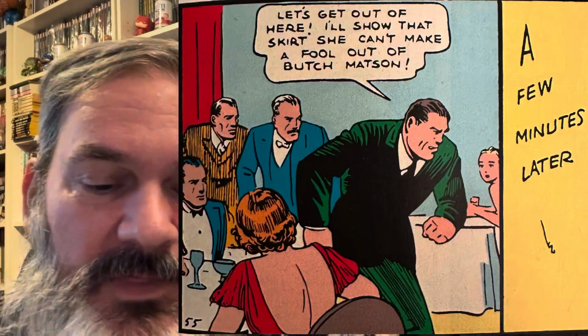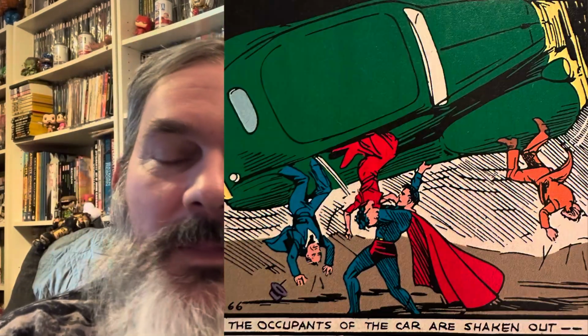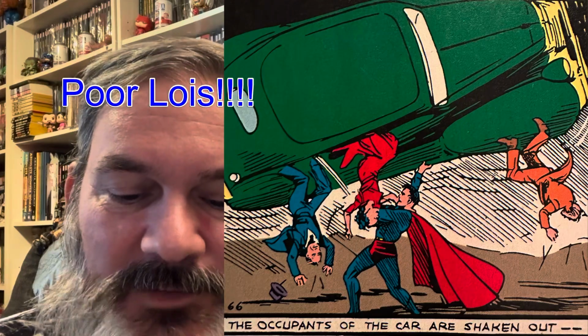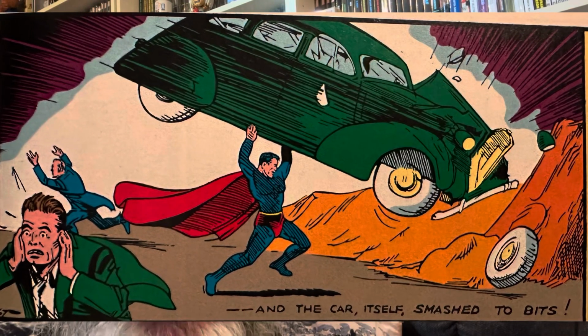His name is Butch. He storms out because he's mad, saying she can't make a fool out of Butch Matson, that skirt. So Superman follows Butch and his hoodlums. The language in this issue is hilarious. So Butch says to Lois, as another guy has her, "Get in that car and shut up." Superman follows along in the car, and that's where we get the iconic scene of Superman lifting the car and smashing it, which is what gives us the cover scene.